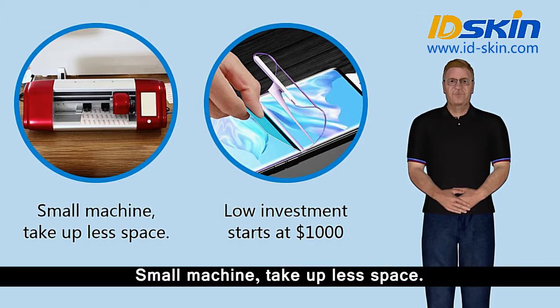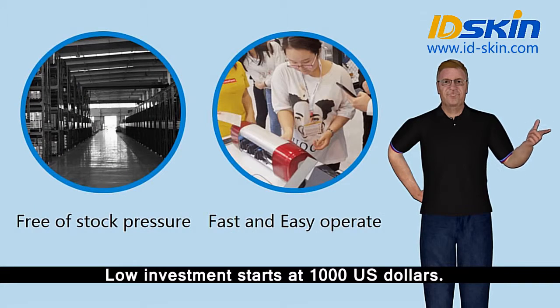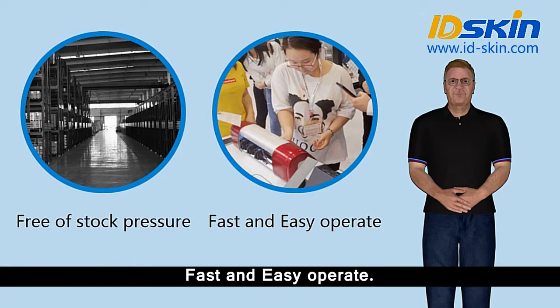Small machine, takes up less space. Low investment, starts at $1,000. Free of stock pressure. Fast and easy to operate.